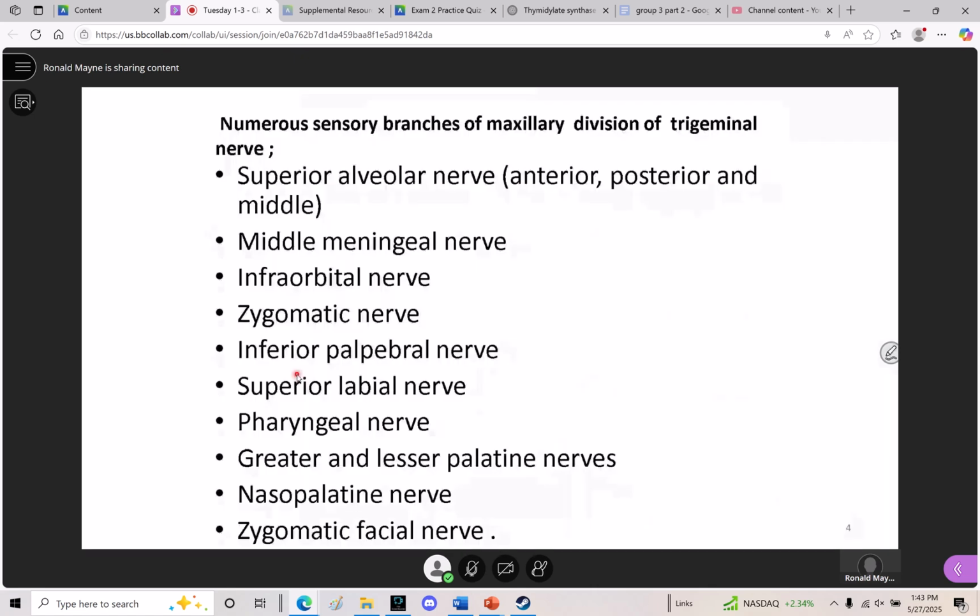So here are some of the branches. Superior alveolar, they get broken down into anterior, posterior, middle. Middle meningeal. When you see meningeal, think dura. Okay, this is going to come back and innervate the dura. Infraorbital, we pointed out, below the eye. Zygomatic. Again, that can be broken up into zygomatico-temporal, zygomatico-frontal, zygomatico-orbital.